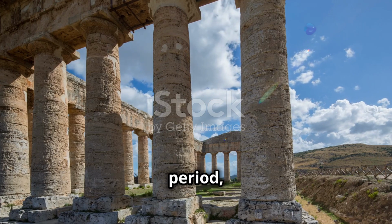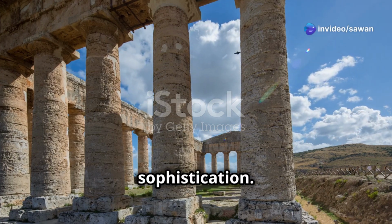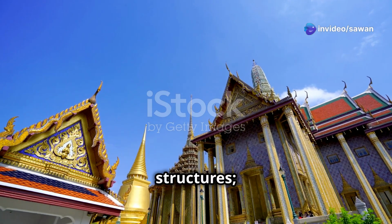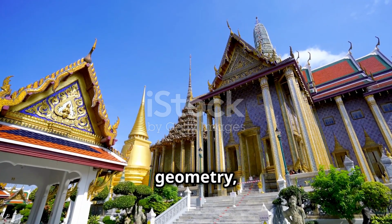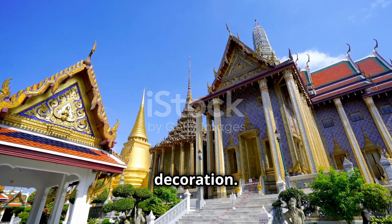By the classical period, Greek temples had reached their peak of sophistication. They were no longer simple structures. They were intricate works of art, showcasing the Greeks' mastery of geometry, proportion, and decoration.